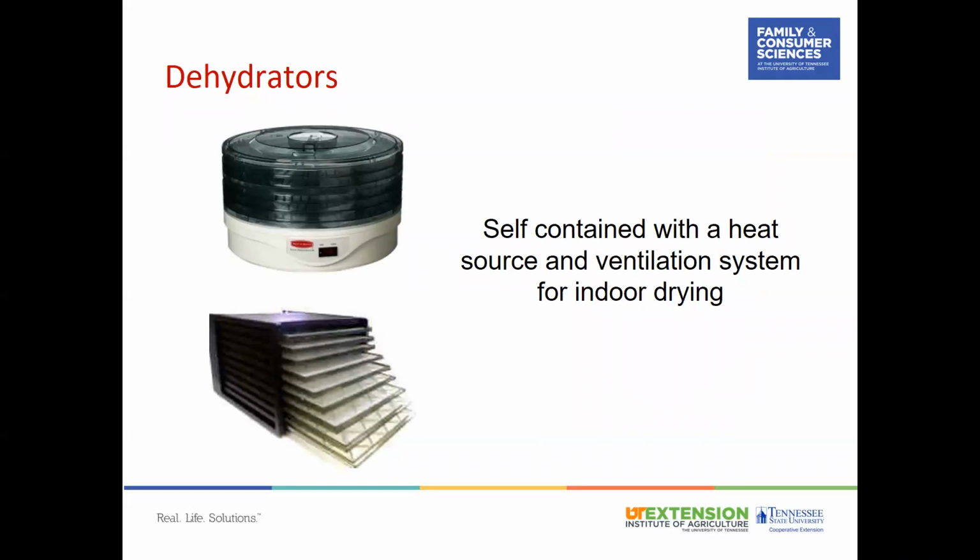So let's talk about dehydrators. A dehydrator is a self-contained unit with a heat source and ventilation system used to dry foods indoors. They can be purchased, made at home, and vary in price and efficiency. Any food that is safe to dry that retains its high quality can be dried in a dehydrator.